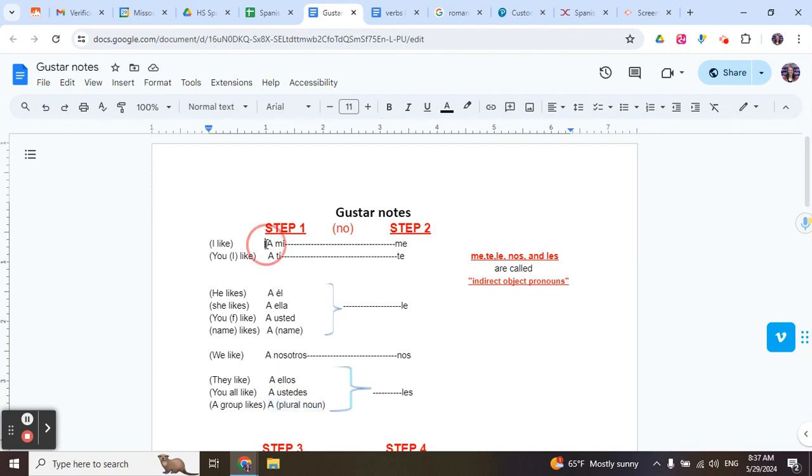You follow the dotted line. So if something is pleasing to me, I follow the dotted line from step 1 to step 2, and I come up with me. If I want to say he likes something, I would start with a él, and then I follow this dotted line over to step 2, and I would get le. Notice all of these guys share one indirect object pronoun. All of these ones in step 2, these are indirect object pronouns.